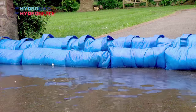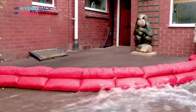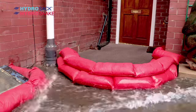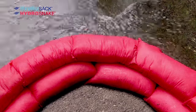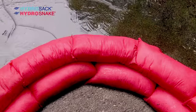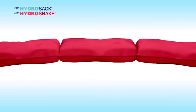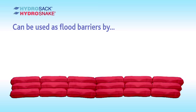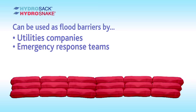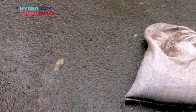The Hydrosack is even designed with handles for heavy handling, and their unique structure with 3 sections per sack prevents the contents from moving from side to side, forming a complete barrier to floodwater. The Hydrosnake, seen here, is designed as an elongated barrier to retain or divert water over stretched areas of ground. These can be used as flood barriers by utilities companies, emergency response teams, in sports arenas, and anywhere where there is a threat of excess water.